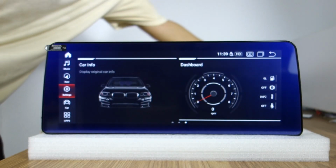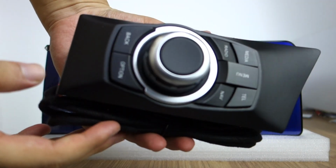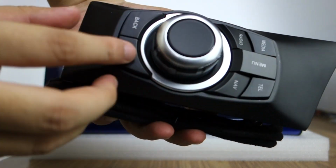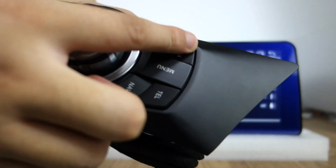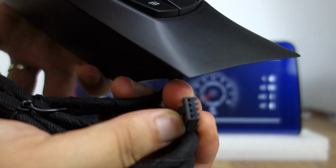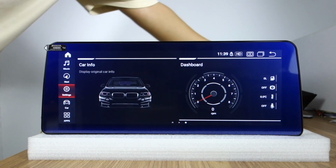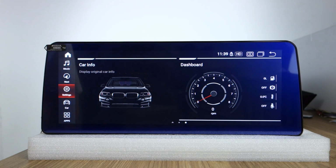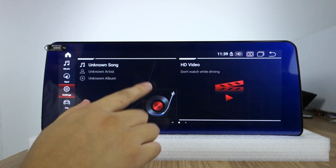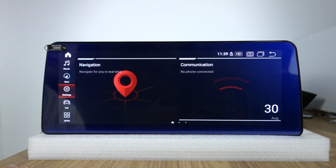Okay, it also comes with iDrive. This iDrive joystick, you can check the connection. Okay, let me show the head unit. This is video and music, navigation, communication.